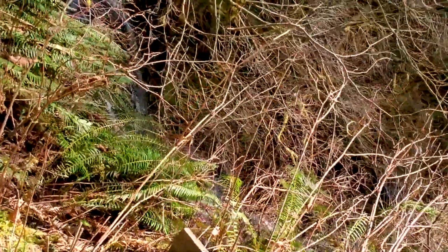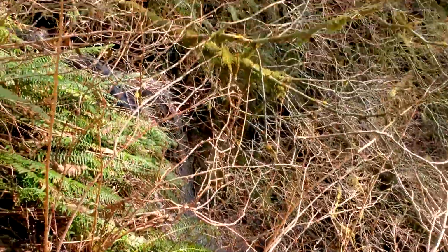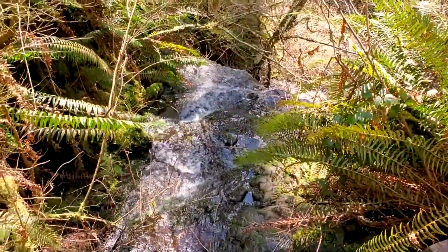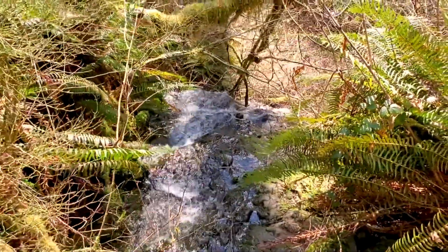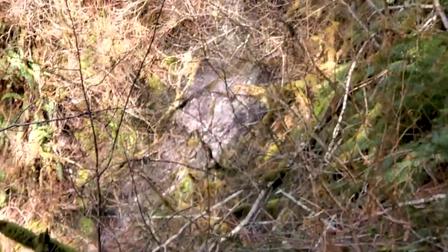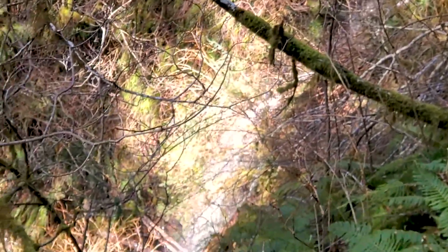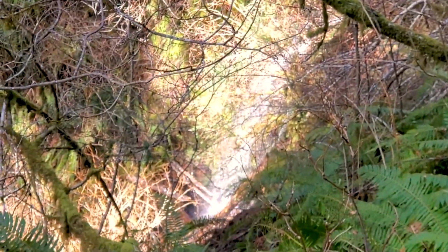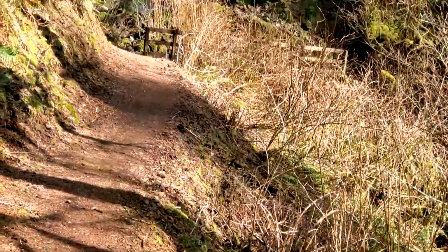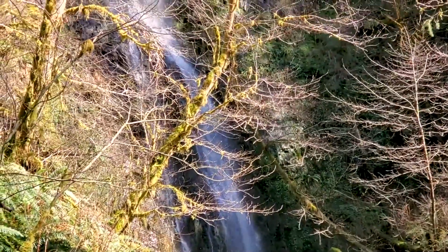Yeah, a little bit of a nice little fall there. I mean, you can see it through the trees and the brush. Okay, here's the other fall, or falls, I'm not sure what the term is.